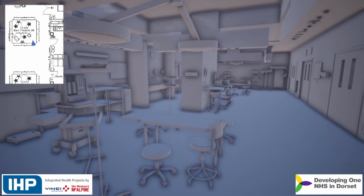There are many benefits of a barn theatre. Open plan working has the potential to allow for enhanced team working. Expertise can be easily shared and intraoperative advice from colleagues easily sought. This has potential benefits in the training of non-consultant grade doctors.